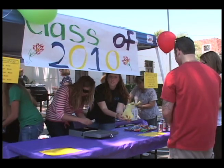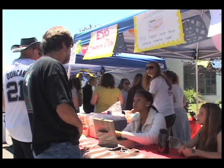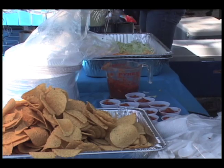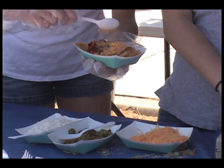So good. The food booths are run by clubs and organizations from El Segundo High School. So not only does it taste good, it feels good, because the money made goes towards helping the students. So even though I was stuffed from my tacos, there was one student table that I just had to stop at, the Frito Boat booth.